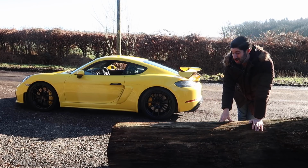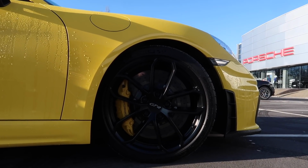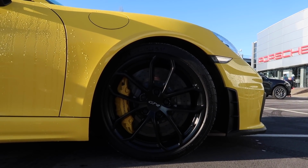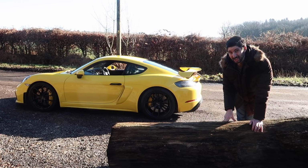And then you get to its looks. It just looks spectacular with the stunning satin black wheels, the long front nose, the massive spoiler at the back. I love this car.